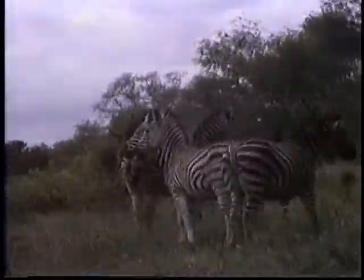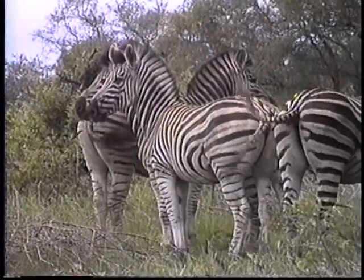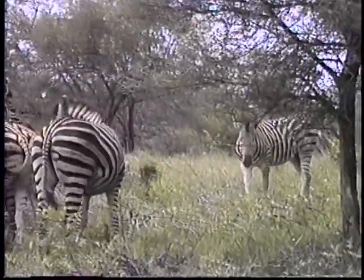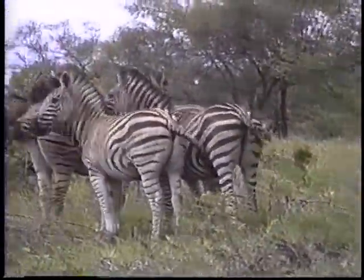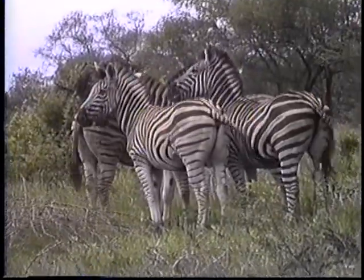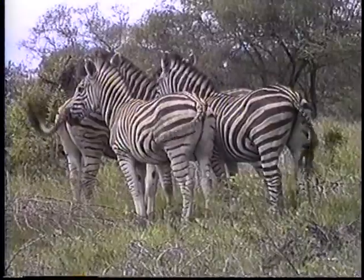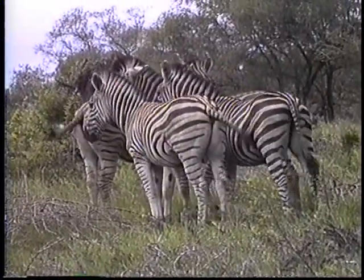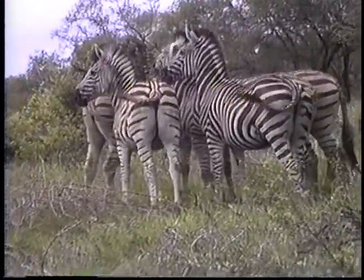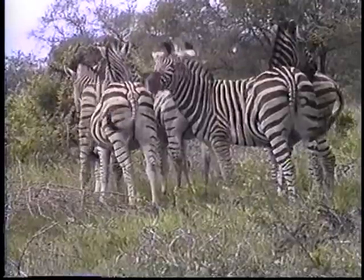Muddy over here. Mm-hmm. Oh, those animals are so beautiful. It's very easy to find male and female zebra. The male have a black and white stripe and the female have white and black. Maybe it can get stuck there.